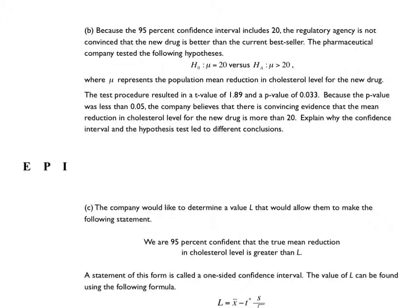I'm going to write up our interval from what we had before. We had our estimate of 24 plus or minus the 4.26. And this will be referenced in just a moment. Because the 95% confidence interval includes 20, the regulatory agency is not convinced that the new drug is better than the current bestseller. Pharmaceutical company tested the following hypothesis instead, and then it has a hypothesis below, and we'll get into that in just a sec.